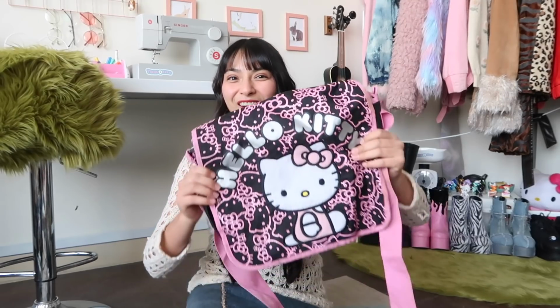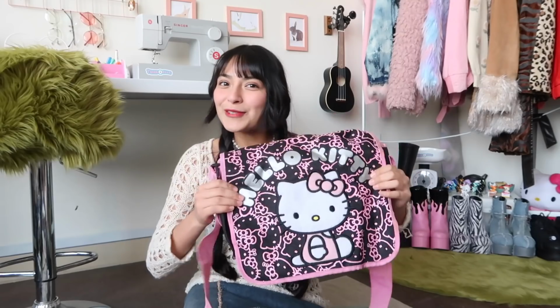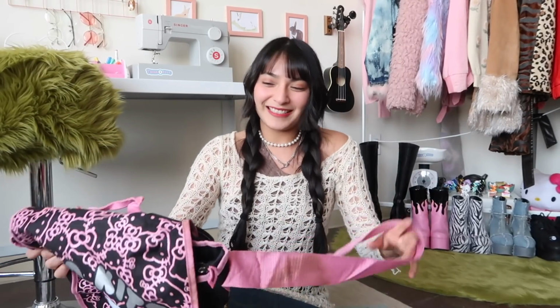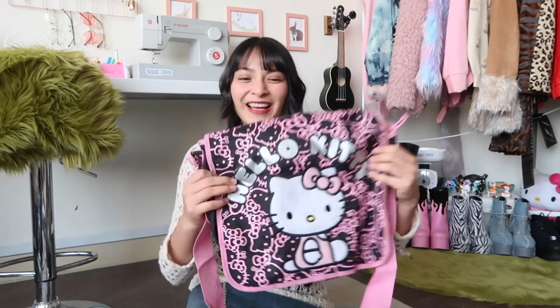I also got this Hello Kitty bag. So I did show it off earlier, but I honestly passed, and then Arthur went through that section. He was just like, why would you not get this? And I was just like, I know, it was just really stained. And he was just like, you could wash it, it's so easy to remove them. So, you know what, I am really glad that I ended up getting it at the end.